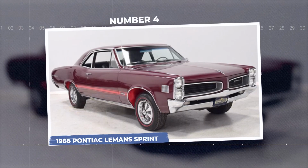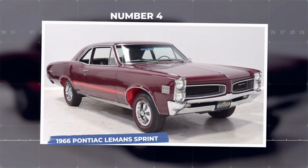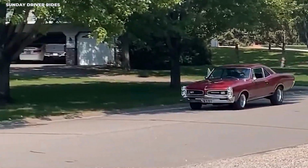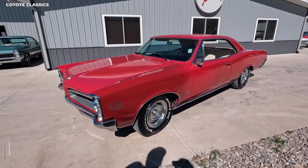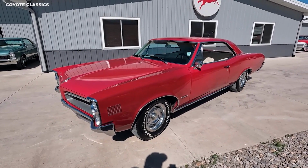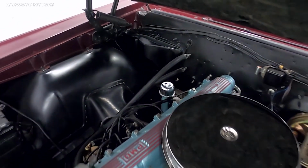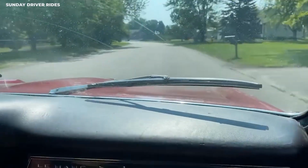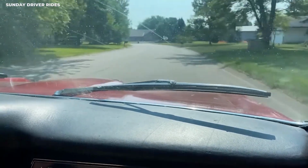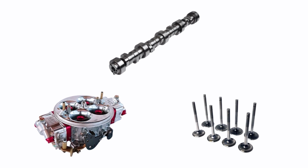Number 4, 1966 Pontiac LeMans Sprint. The 1966 Pontiac LeMans Sprint shows car fastness by mixing power and smooth engine design. It has a special 230 cubic inch overhead cam inline 6-cylinder engine. This engine can make 207 horsepower thanks to a hotter camshaft, bigger valves, and a 4-barrel carburetor.